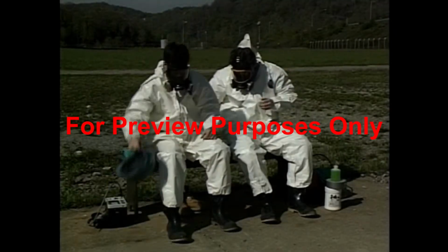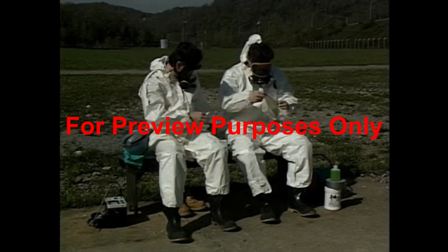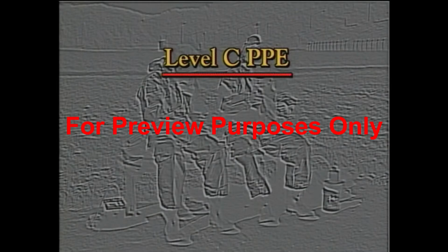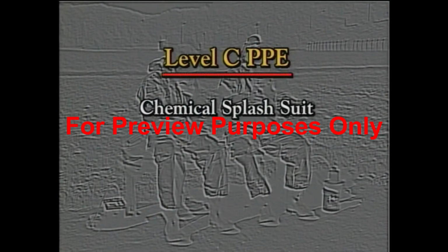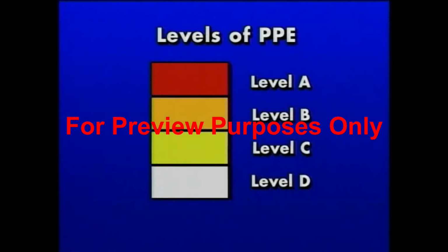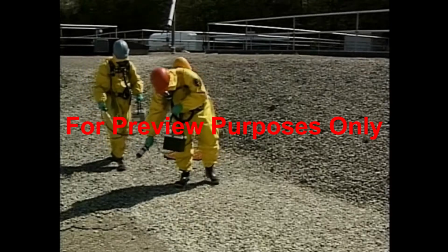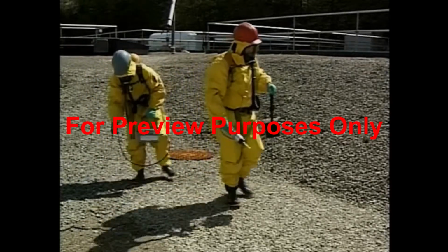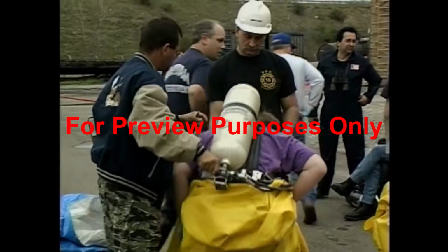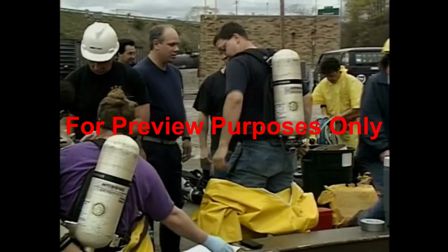Level C personal protective equipment is also used in situations where skin hazards are present. Level C PPE, such as a chemical splash suit with a hood, safety glasses or goggles, and gloves, will protect you in these situations. In contrast to Level C, Level B PPE is designed to be used in environments where the air is so contaminated that the hazards cannot be simply filtered out. Here you will need to wear an air-supplying respirator to protect you from the contaminated air.